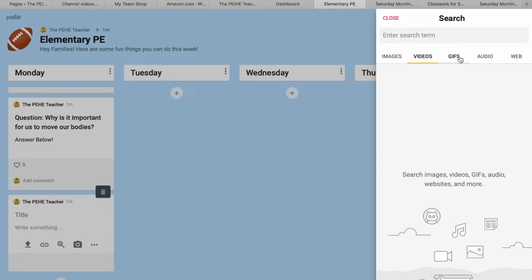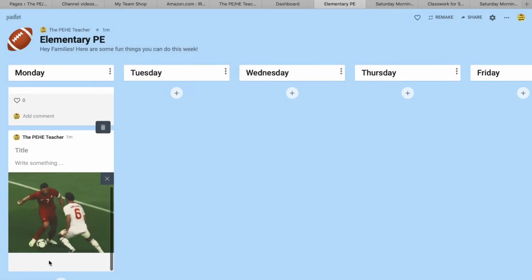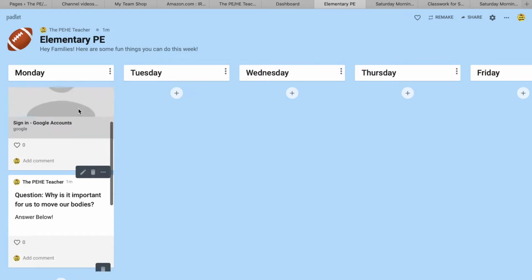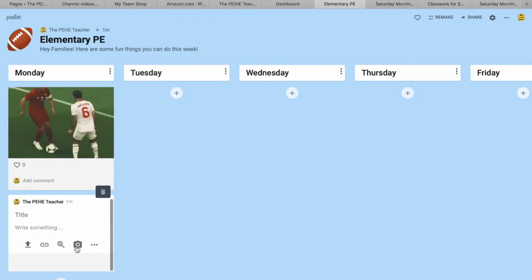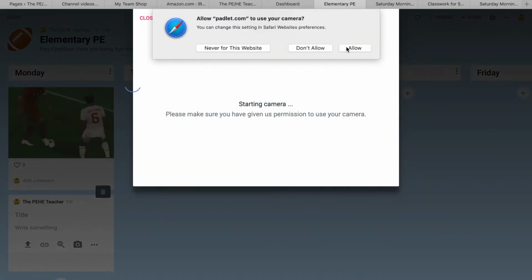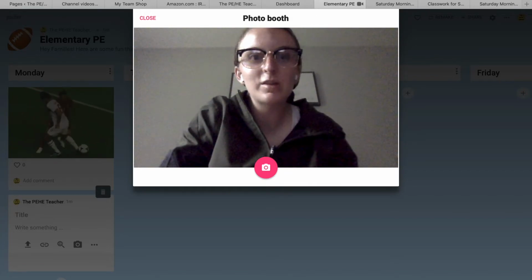We can search for something, so maybe we're talking about soccer, so maybe I want to put a soccer GIF in there, to get them excited, so that can go on the top. And there's lots of things you can do. You can upload pictures, so I can take pictures and do all sorts of things.